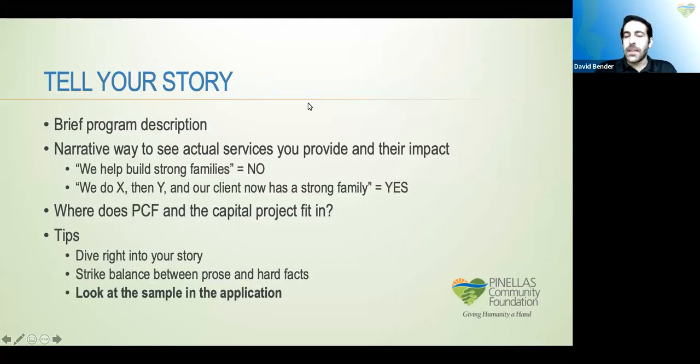So the application begins with a section about telling your story. It includes a brief program description. Despite this not being for service costs, we want to see what your organization does, and if you run multiple programs, where does it fit in that? So what will the capital request do? If you are a museum and you need wheelchairs to make your museum more accessible, talk about your museum's programming here.